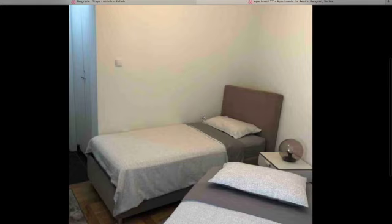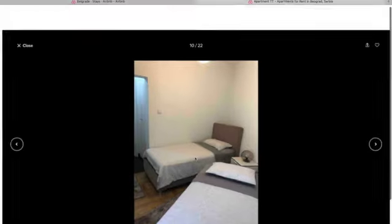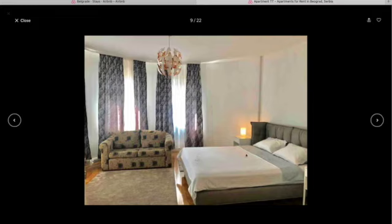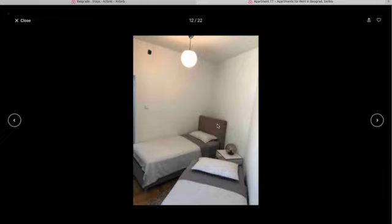Wait, so yeah, we saw the three. I'm very confused at what I'm looking at right here. So wait. We have this bed, and then we have two other beds, I think. Yeah, so there's two beds shoved into one small room with one little table for both of them.